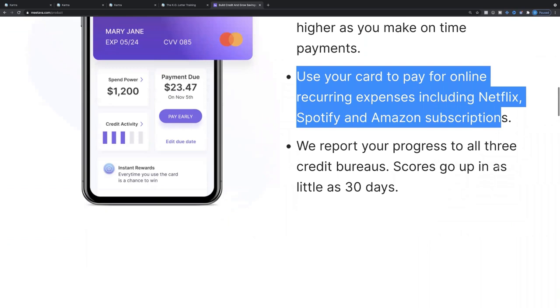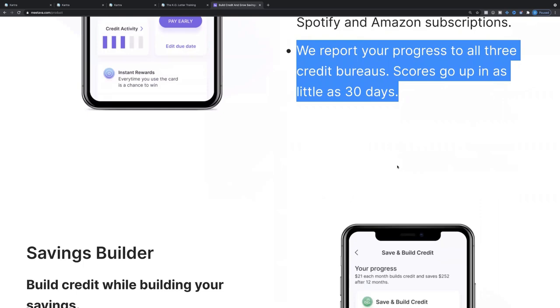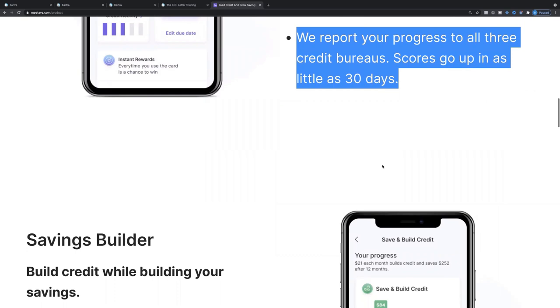One more thing, we report your progress to all 3 credit bureaus. Scores go up in as little as 30 days. People have been getting 10 days, 15 days. They've been seeing a crazy impact because they report automatically, so it doesn't take that long for them to report.